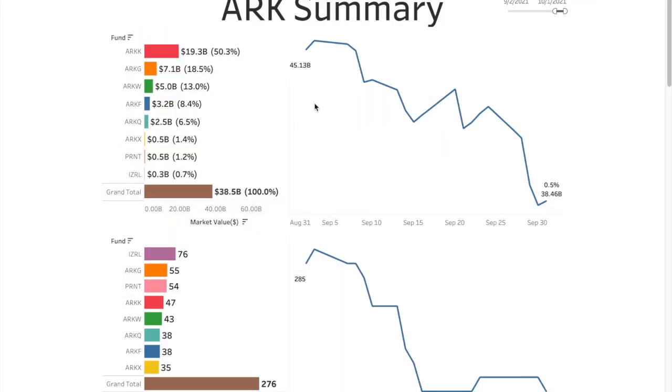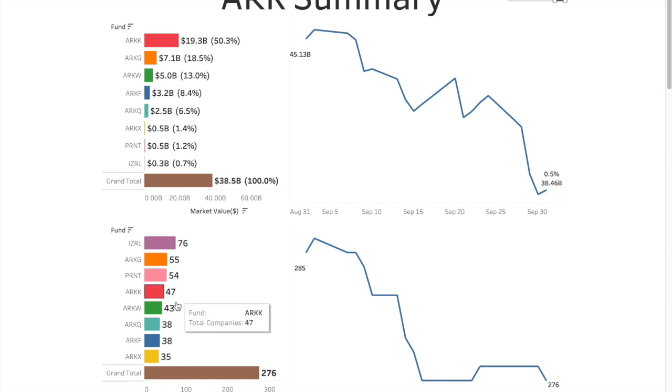In the ARK summary section, we keep an eye on the market value trend, which you can see has been going down the entire month of September. There were some positive days, but then it went down like anything. Thursday was good, coming back up just a little bit, but not far enough. So this is just 38.46 billion at the end of the month. From the beginning, on the 1st of September, it was 45.13 billion. So it's a negative trend, as you can see. And this is how 38.46 billion is divided across all the 8 ETFs that they have. These are the number of companies present in the 8 ETFs. They started the month with 285 companies and ended with 276.